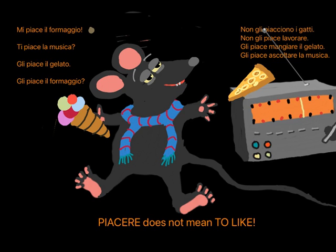Ti piace la musica would be translated as is the music pleasing to you. Gli piace il gelato. He likes ice cream. But literally, you're saying the gelato is pleasing to him. Do you see that? Gli piace il formaggio. Is the cheese pleasing to him? Note that the questions are the same as the statements. You just need to put the question mark and change the intonation, unlike in English.